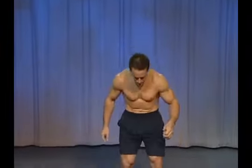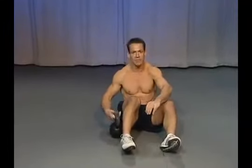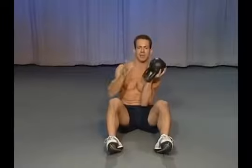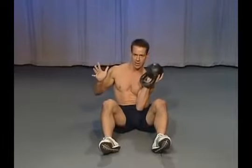The first exercise, you're going to start seated. And you're going to use a moderate-sized kettlebell. I'm using a 35-pound kettlebell here. So use one that works for you, that you can sustain. Okay? This is a seated hot potato. So you're going to be passing it from one hand to the next, and notice that my abdominals are contracting each time here.